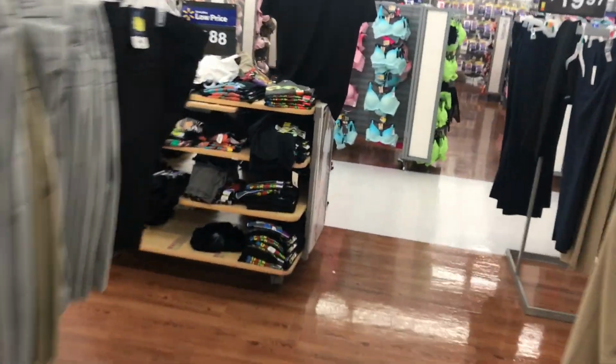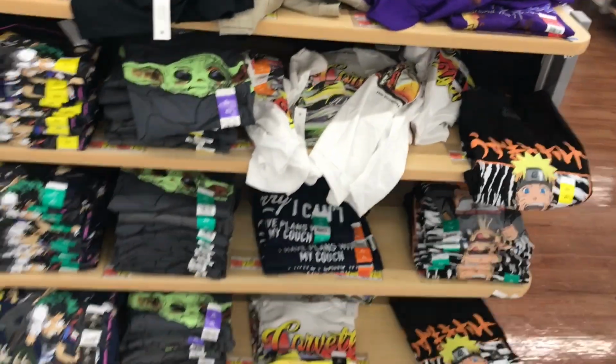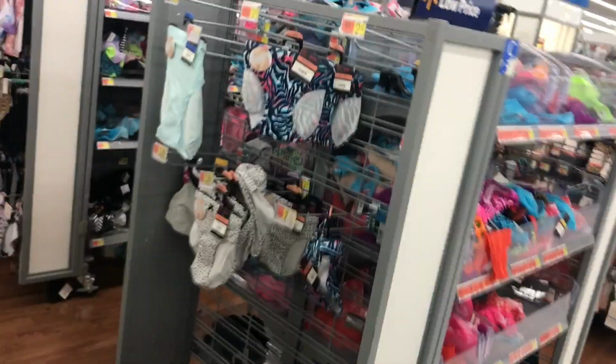All right, guys, before we get out of here, just check one more time the shirts. I'm actually gonna buy the Ninja Turtles. So let's get out of here and we'll head over to Target.